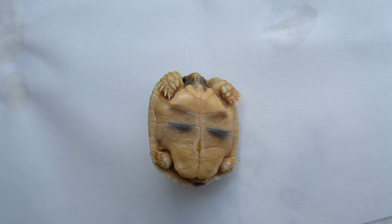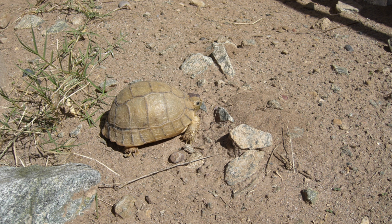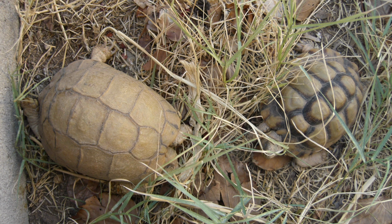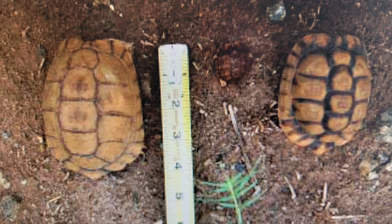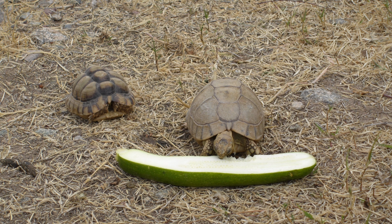I maintain the hatchlings just as I do other tortoise hatchlings, on slightly moist peat moss with grass covering. Allow them to burrow into the ground and maintain some humidity. And of course, their diet is similar to the adults. Adults max out at about 5 to 6 inches for a female and smaller for a male. But I feed them everything from lettuce, carrots. Here the adults are munching on zucchini.